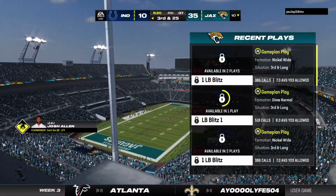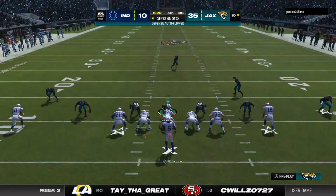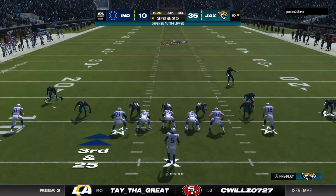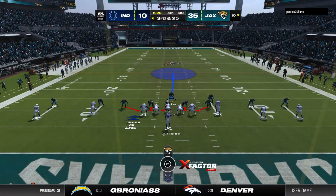And that's another play that's painted the picture of this game overall. It's been a blowout that's been continually fueled by big turnovers and stops for one side and an inability to advance the ball from the other.